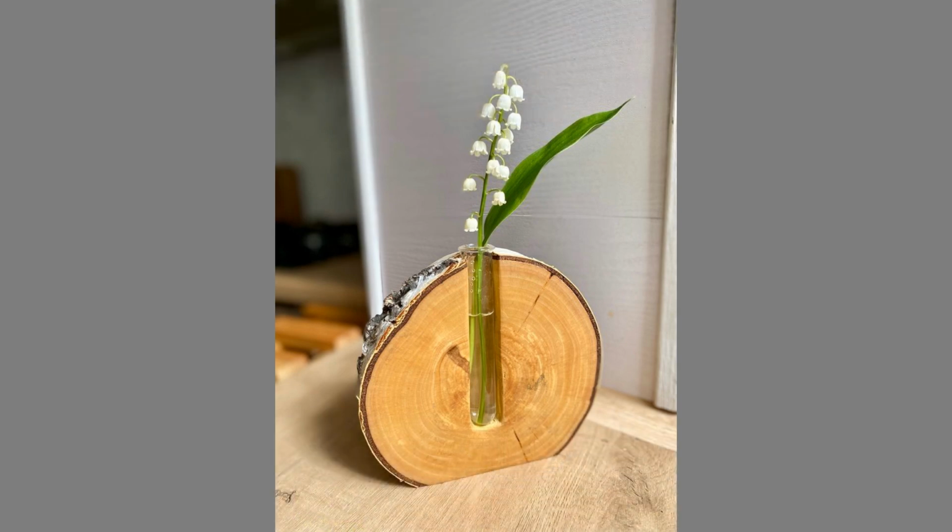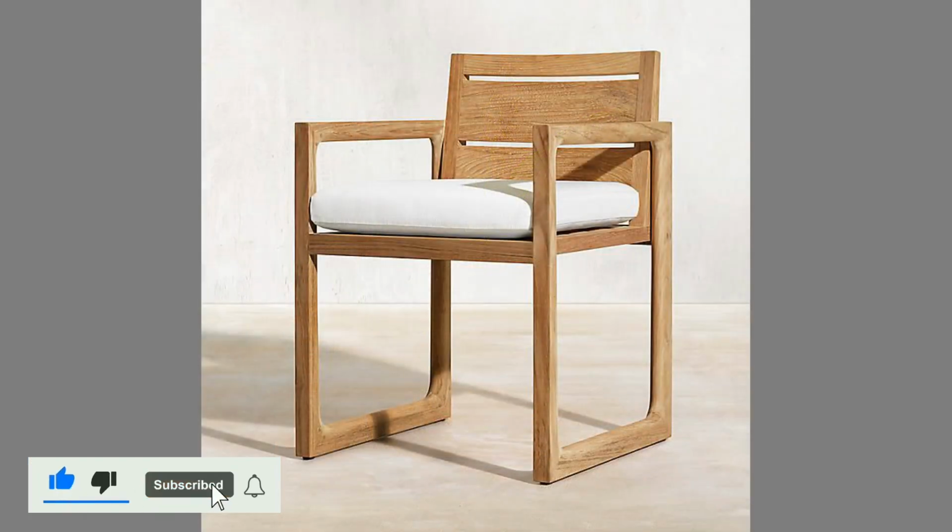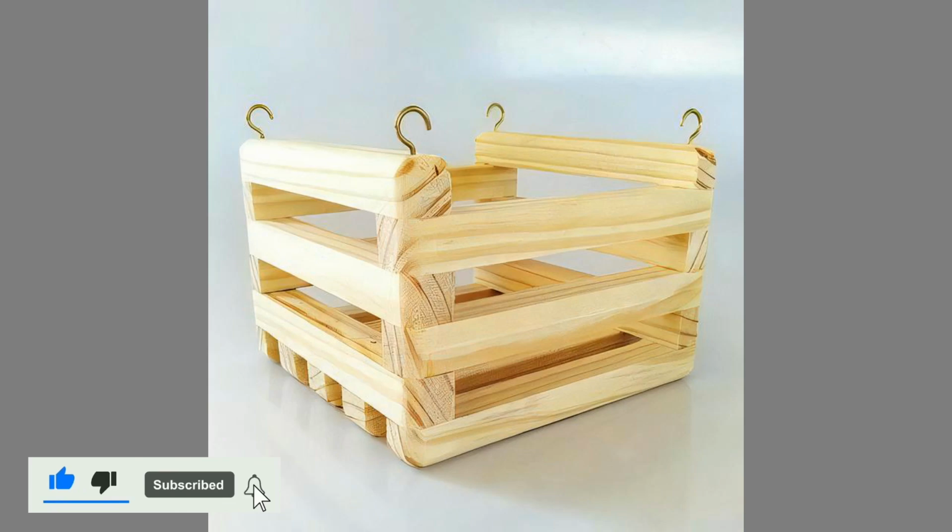So without further ado, let's roll up our sleeves and dive into the first project. I promise you'll be surprised at what you can achieve. Ready? Let's turn that scrap wood into some amazing crafts and kickstart our journey to making money.